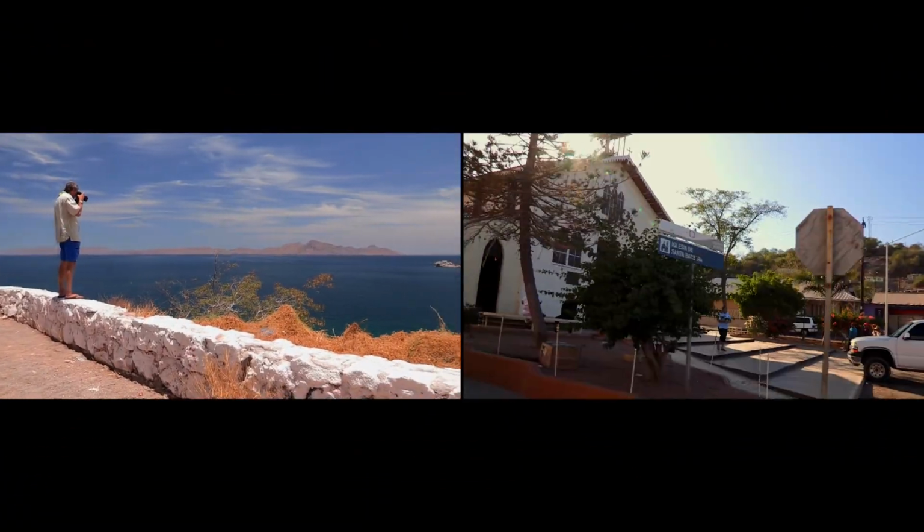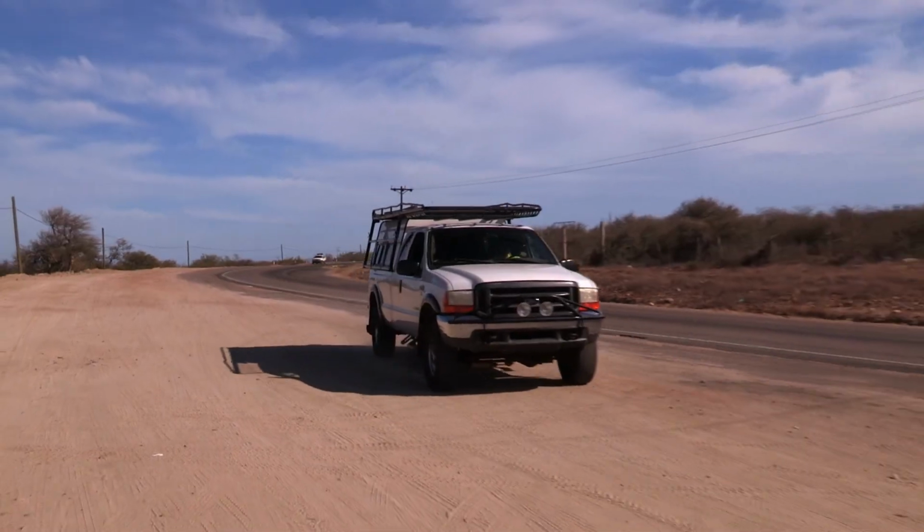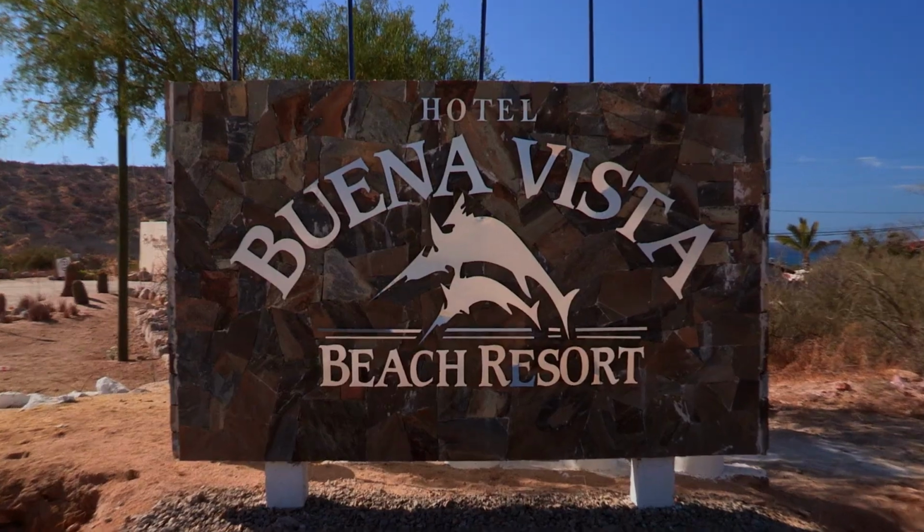From there, we stop at a few more little towns and scenic sites along the way, and before you know it, we're in East Cape. We're driving up to the beautiful Buena Vista Beach Resort.